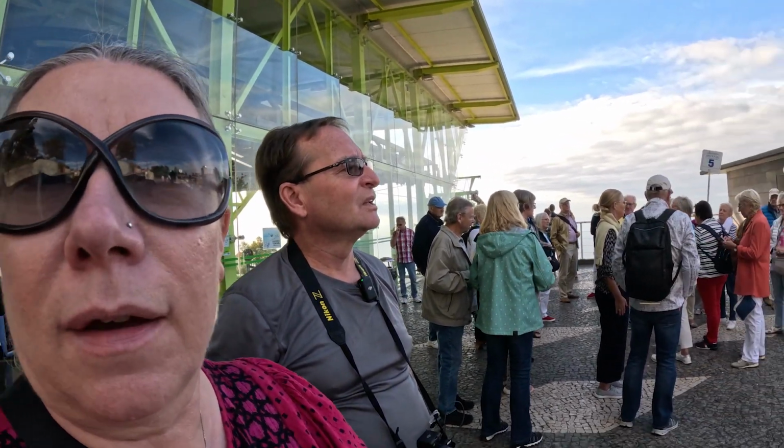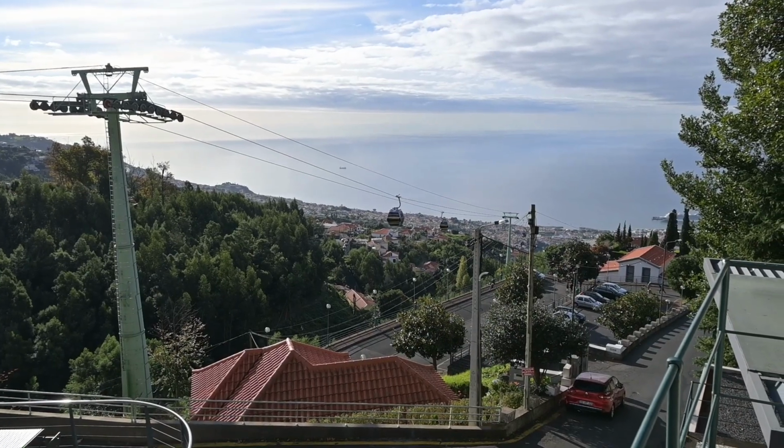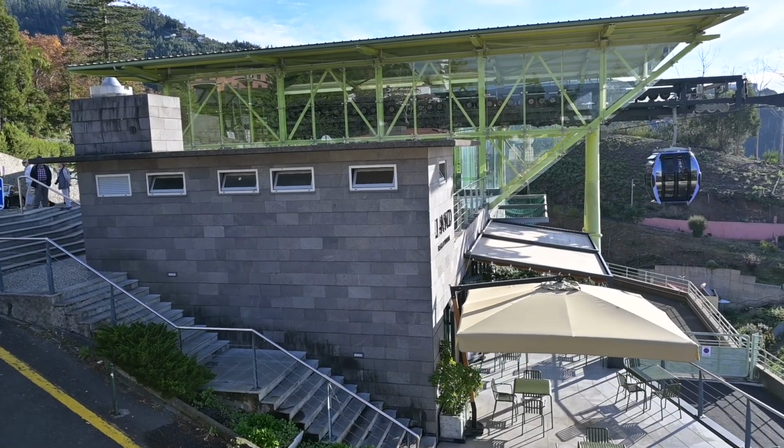Gardens here we're going to check out, and eventually, like I mentioned earlier, there's the sleigh rides that will take us down. There are some botanical gardens at the top of the cable car. Cost is 12.50 euro per person.